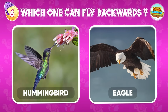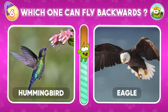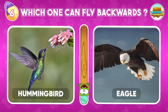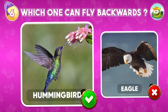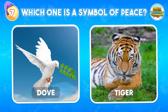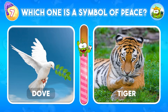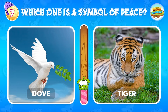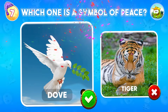Next, which one can fly backwards? Hummingbird. It's the only bird that can fly backwards. Which one's a symbol of peace? Yes, it's dove.